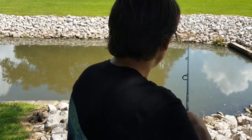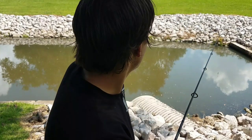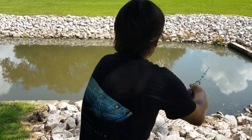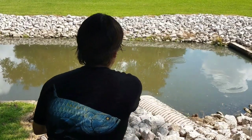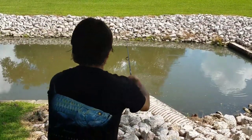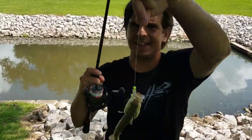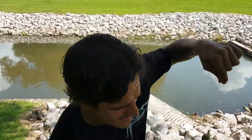And look, there's another one right there I'm going to cast to. I walk off the street. I park at a swimming pool. I walk across the street with my cheap rig. I cast. Let's see if I can get him. Yep, got him. And look at that. That is accessibility right there.